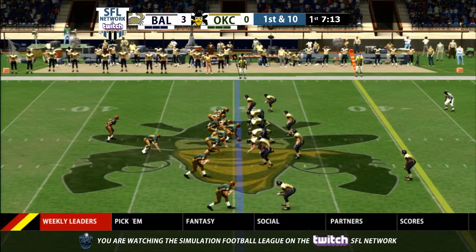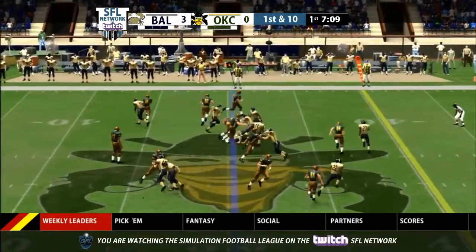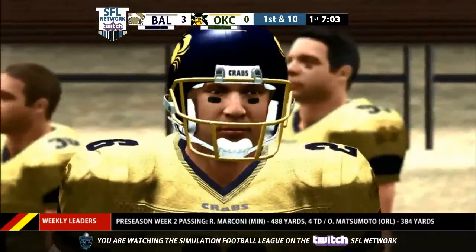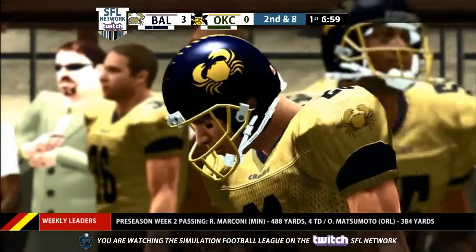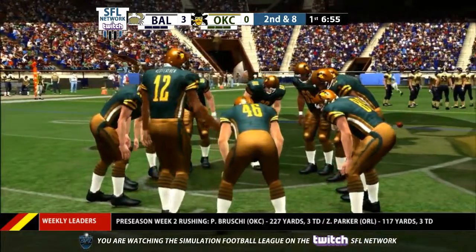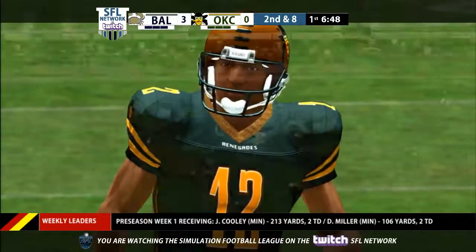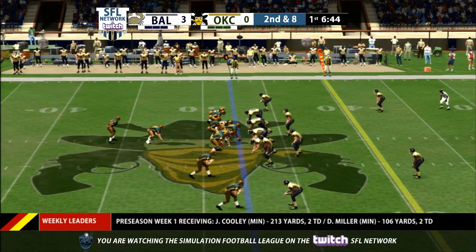First and 10 at midfield, 2 receivers, 2 backs. Baltimore looks for another stop, handoff. Bruschi left. He spins off a tackler and picks up 2 at the Crab 48-yard line. Crab defense includes the older Dazzo, Joe Dazzo, linebacker number 55, Henry Hittner. The corners are Kenneth Lyons and DJ Greenwood. The strong safety is Eddie Gage. The free safety is Joe Lynn. Second and 8 from the Baltimore 48.